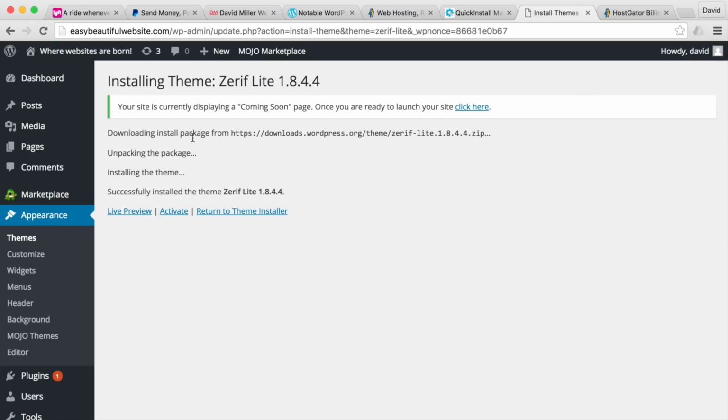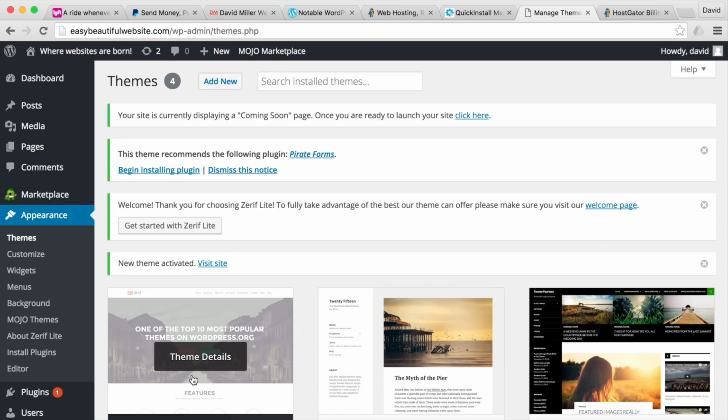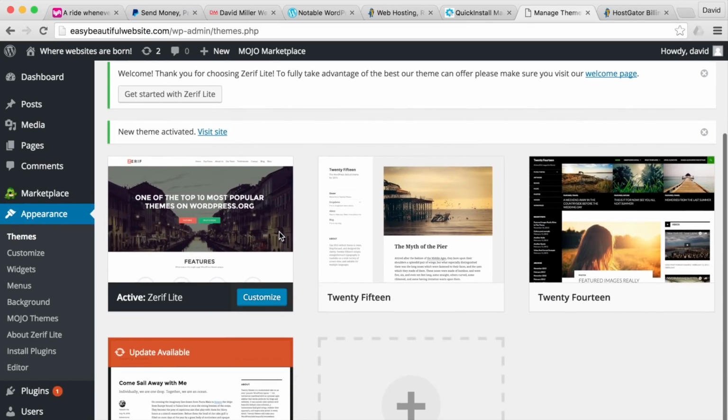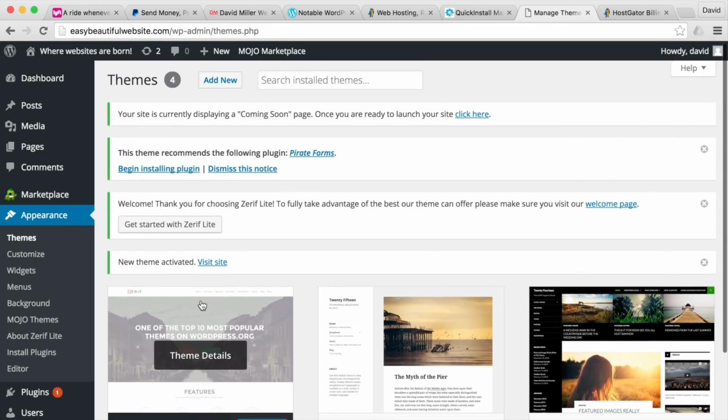Okay, and it'll say downloading package, successfully installed the Zerif Lite theme. What you'll want to do now is go right here and hit activate. That will actually activate our theme. Okay, so now we've activated it. It says out of all our themes, we have four there. We can get rid of them if we want, but for now it just says these are our themes. This is the one that's currently active, the Zerif Lite.